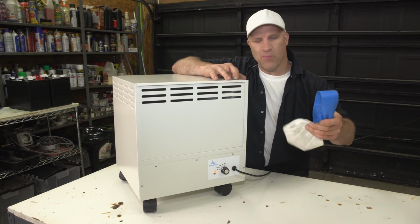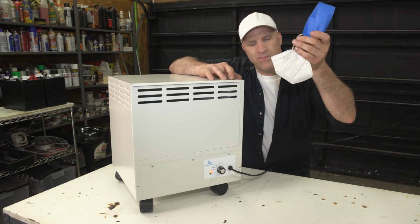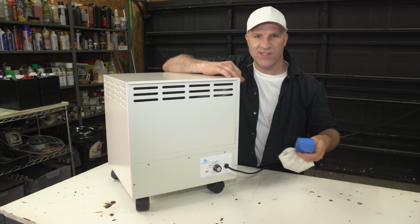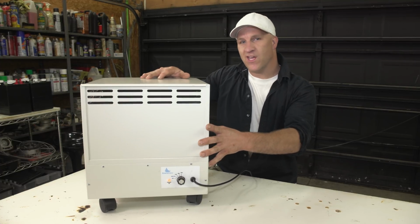And that was a real eye-opener for me because I realized how much particulate and dirt and debris and pollutants just this respirator picks up in the course of a day. That was a real eye-opener for me, so I decided to pull out this air purification unit.